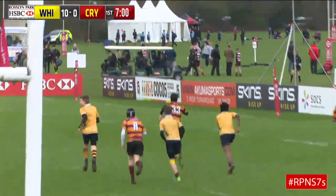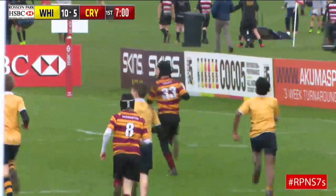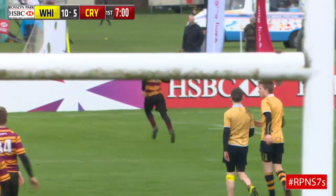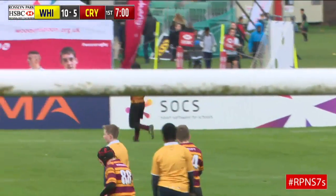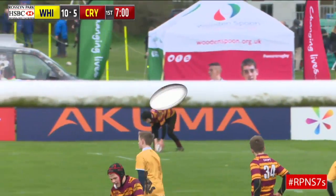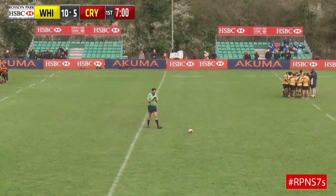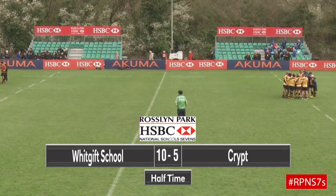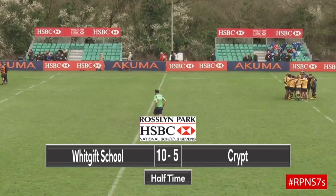Well, the timing of the pass was absolute perfection. Drew the defender, offloaded off the left hand, and made it as easy as he could. But the man to go in unopposed, still a bit of work to do from 50 meters. But just what Crypt needed. They trail by just 5 points going into the second half.